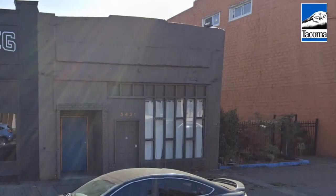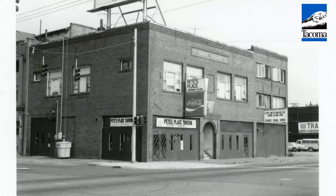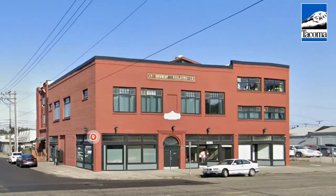And again, the address pairs right back up, 5431. And I'll transition back here so that you can see. What I love about it is that that original window stuck around. Pretty amazing. Another one is the Knights of Pythias Ladies Auxiliary Annex. You can't be a Knight of Pythias if you're a lady. And so they had their own annex out here on South Tacoma Way. And this building was originally constructed in 1926. It was Pete's Place Tavern for a while there. And it is on the corner today. And you can see it has definitely maintained a lot of that integrity.